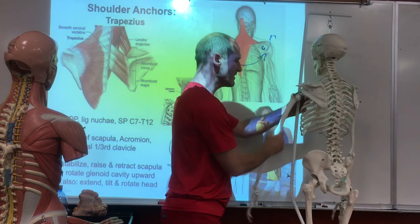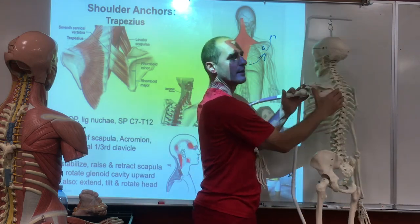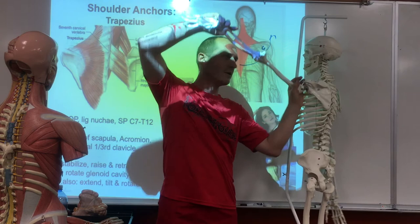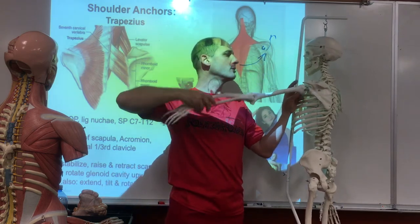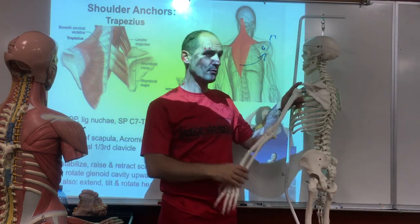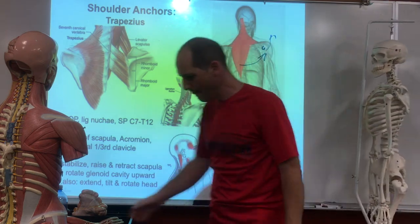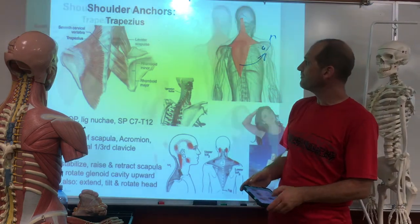These are attached, you can't see. But when this contracts, it moves it up like that. The glenoid cavity goes up. When we take the arm up at some point, you want that to go up. Otherwise, you're going to slam the greater tubercle into the acromion process, and we don't want that. So these are frozen shoulder issues. Does that make sense? So the trapezius is a fine muscle tissue. Fine piece of meat.